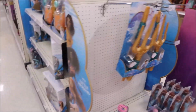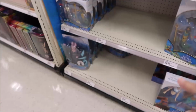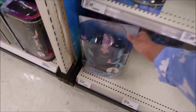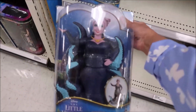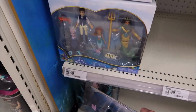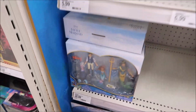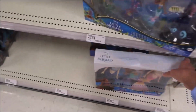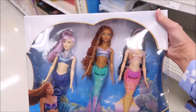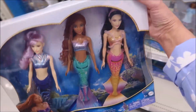We are in Target, and they have a special section of Little Mermaid stuff. Now, I did show you the stuff in the Disney section a couple weeks ago, but I don't remember them having this big doll. She's $25, but then they have these sets. And this isn't in the Disney specific section. This is at the toy department. These are $44.99, and you get 3 of them in the package.